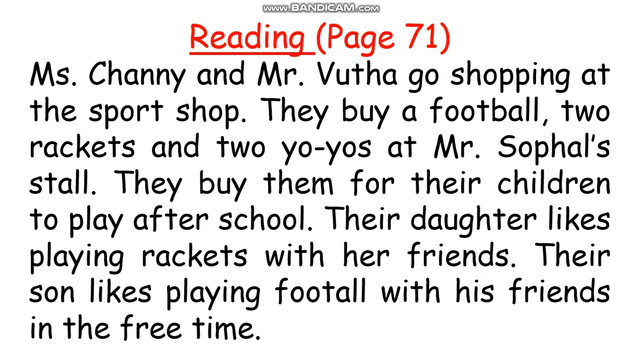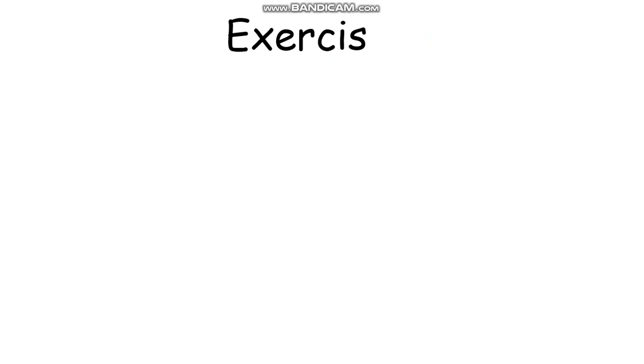Let's start. Mrs. Jenny and Mr. Wota go shopping at the sports shop. They buy a football, two rackets, and two yo-yos at Mr. Sopa's store. They buy them for their children to play after school. Their daughter likes playing rackets with her friends. Their son likes playing football with his friends in the free time. All right? I hope you can read it and also understand the passage. Now let's go to see the exercise.